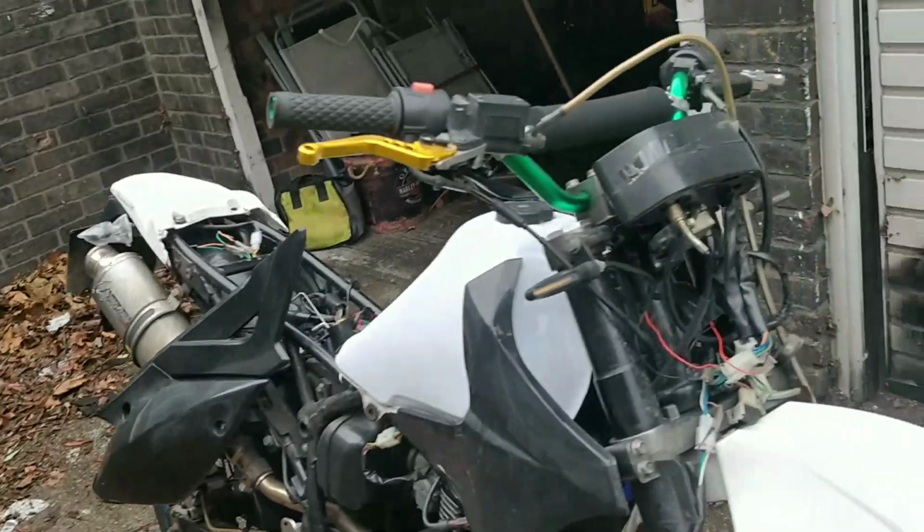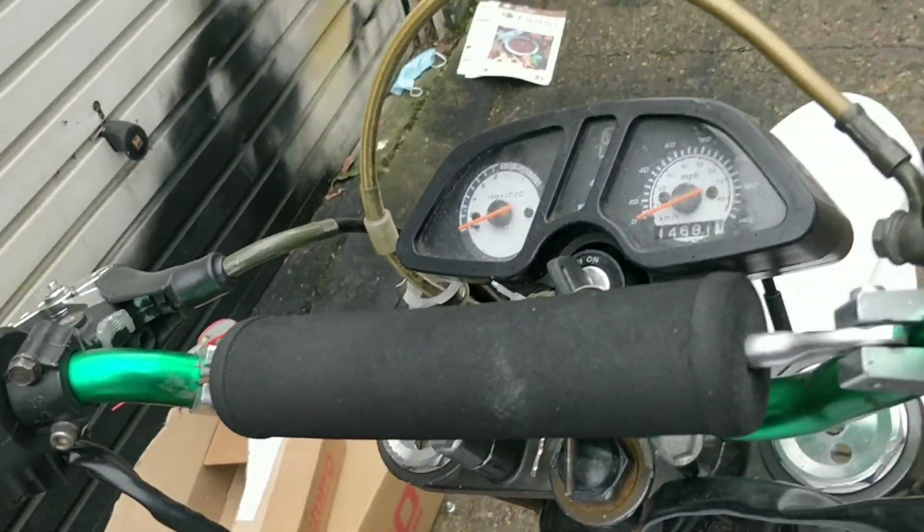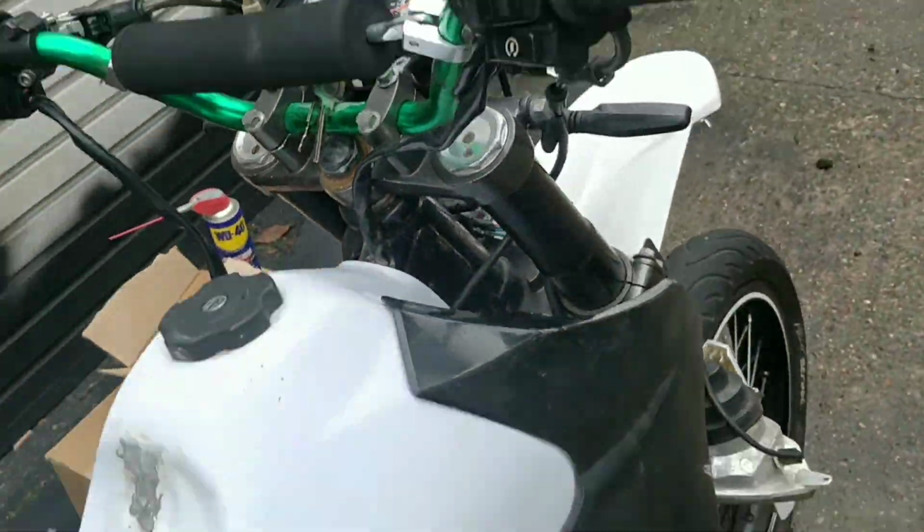That's such good news. Clutch lever's back on. It's so disappointing I haven't got a silver one. New switch set is on. That's great news. I need to put a cable tie up here just to clean up these wires, but this thing's going to look great in a minute. But let me call John.